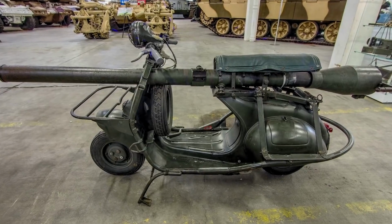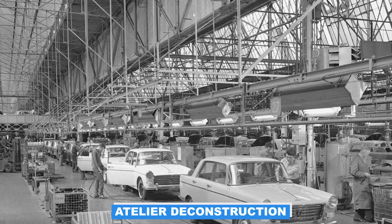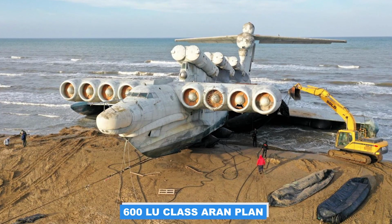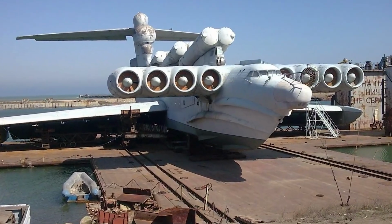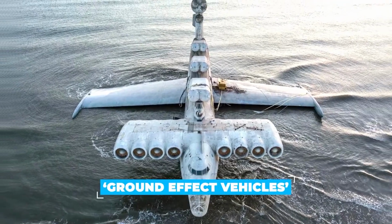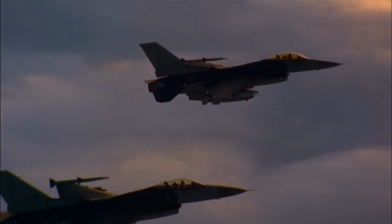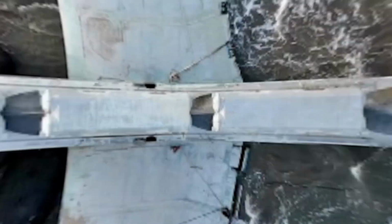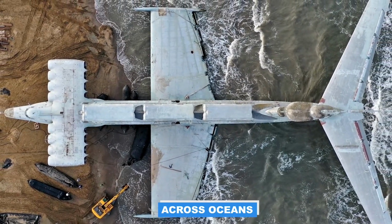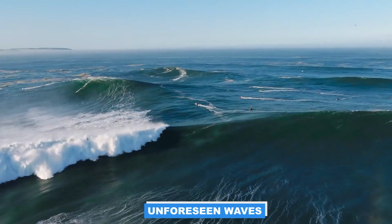Sounds crazy, but between 1956 and 1959, a company produced 600 of them. The Ekranoplans would be much more well-known if we lived in a perfect society. These ground-effect vehicles are planes built to fly at very low altitudes, a few meters up. It is much more effective than high-altitude flight, travels farther than land transportation, and can transport enormous loads across oceans. However, they are also perilously prone to colliding with objects, including unforeseen waves.